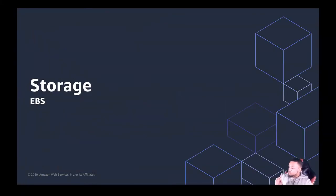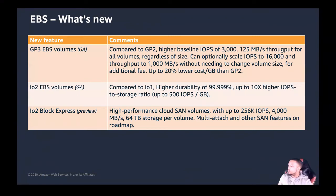So EBS is the quickest one I have. Nothing more but just upgrades to types of EBS volume. So we now have GP3 as opposed to GP2. 20% lower cost. You get a lot more performance from an IOPS perspective, as well as bandwidth, regardless of the size, as well as our IO2 EBS volumes as well. More IOPS, higher durability. So again, more performance for customers. So again, if you're using the earlier version, highly recommend you try the newer version. It's cheaper, highly performant.